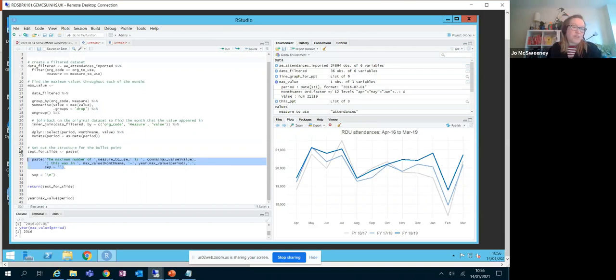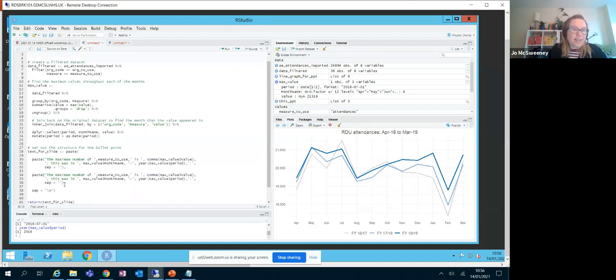What you can do is put in more bullet points. If I just copy those and put it after that, then these two separate items will be separated by this little backslash n. The backslash n is a nice thing that puts it onto the next bullet point or the next line. That's the big things within the code itself.